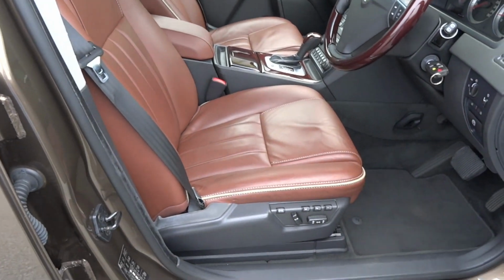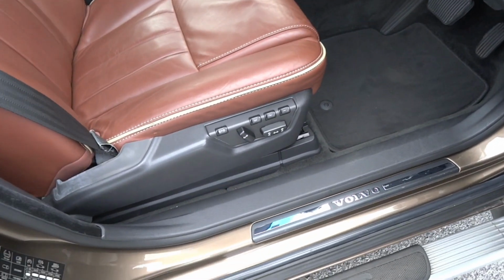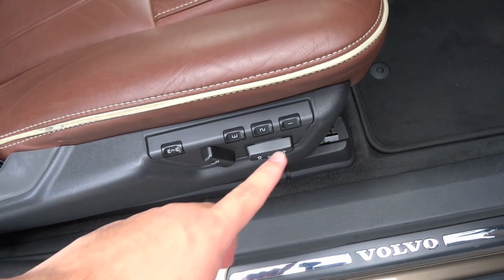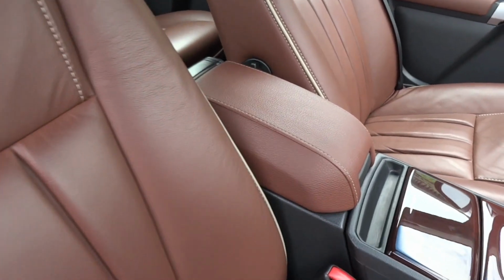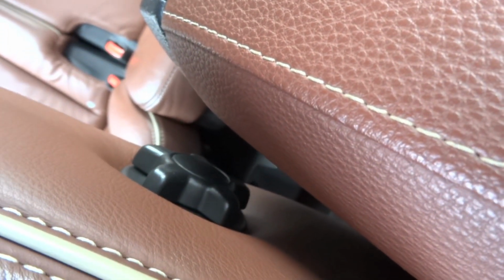And the driver's seat in this XC90 T5 Executive does come standard with full powered adjustments. All of your controls are located right here. You do have 3 memory settings as well. The only manual control for the seats is your lumbar control, adjusted via that knob right there.